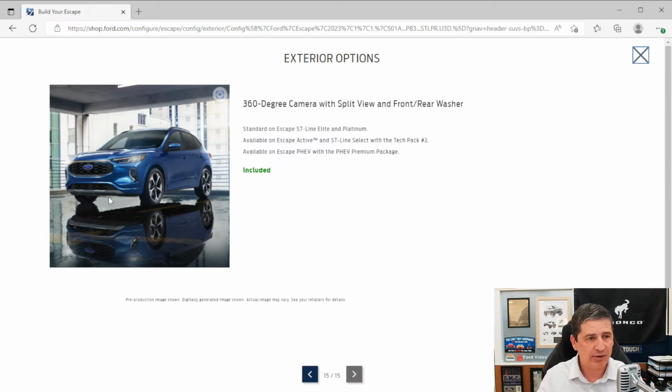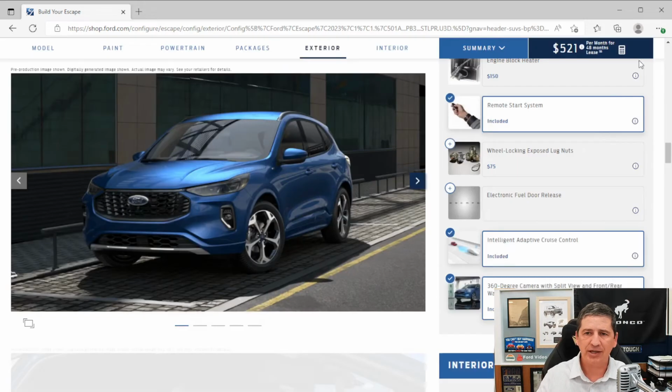And then because of that, you're going to get the front sensing system too. So you'll get sensors up here on the front of the vehicle too. So front sensing, back sensing. So really a perimeter sensing alarm system in a sense, letting you know when you get too close to anything. So that's all included now. That is included as kind of CoPilot 360 features that are included in standard on your ST Line Elite package.